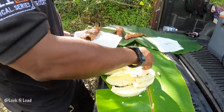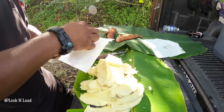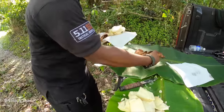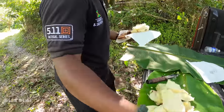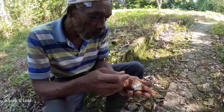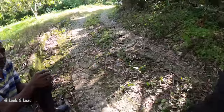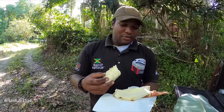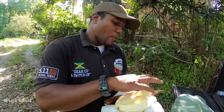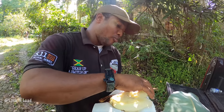Let's pull this over. Pull the fish over. Breadfruit for days. Oh, it's there, right? Back on the roads there. Guys, tell you what I'm going now. I'm having my first piece. Take a bite of the fish.